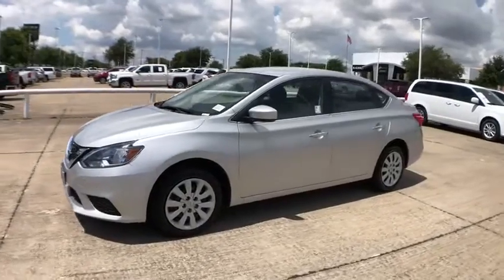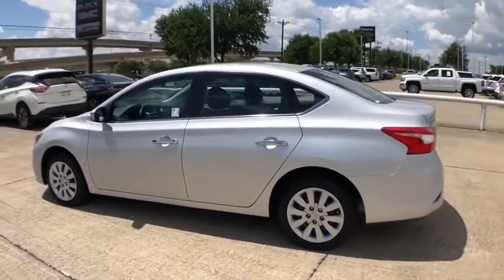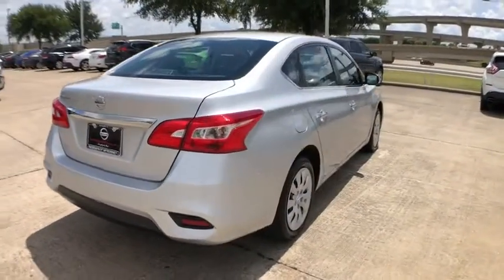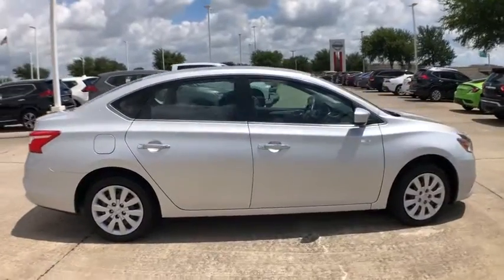Take a ride in the 2017 Nissan Sentra. With its spacious and versatile interior and stellar fuel efficiency, the Nissan Sentra is the obvious choice for anyone who wants to enjoy a stylish and comfortable ride. This vehicle has less than 20,000 miles.